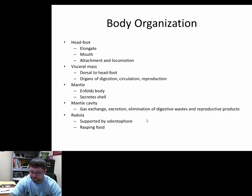The odontophore is going to be this development of a cartilage ridge that makes it so the rasping mouth parts have more rigidity to them. So, I guess you could say it's a precursor to a jawbone. But we're a long ways off from having bones. But it's a precursor to a jaw at least.